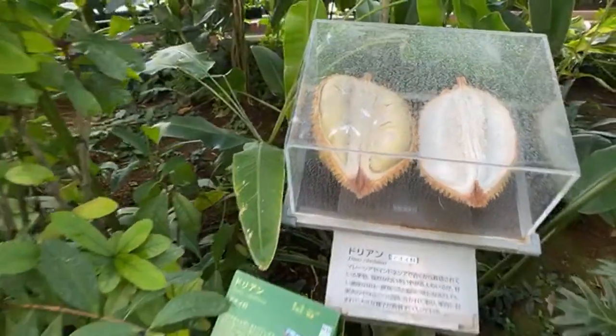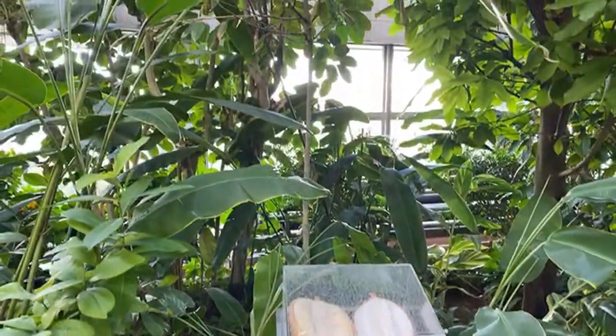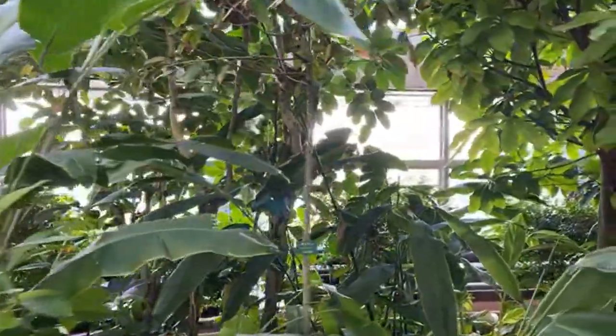Whoa. That's a durian preserved in a box. It's a durian tree here. Can't smell it. That's why they put it in one of these really tough boxes.